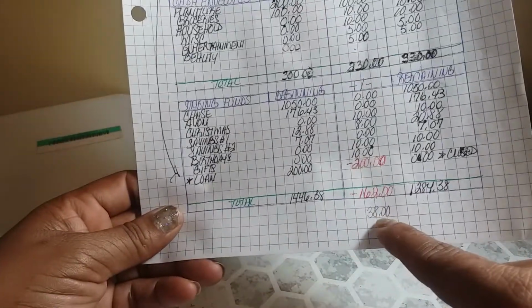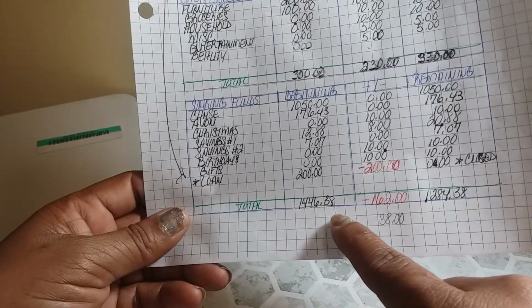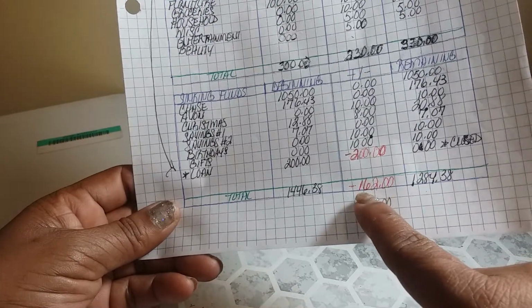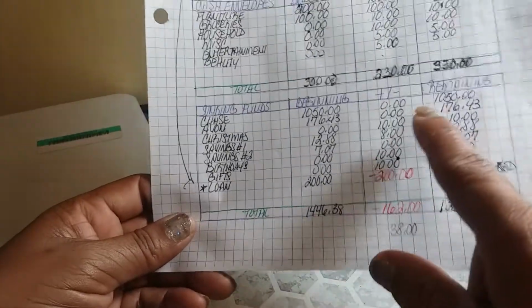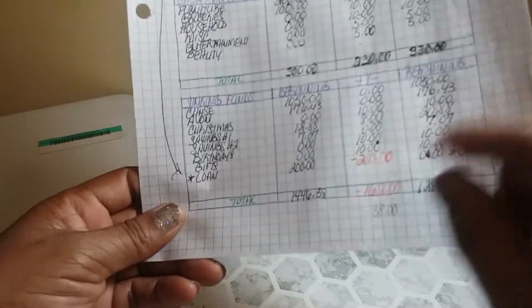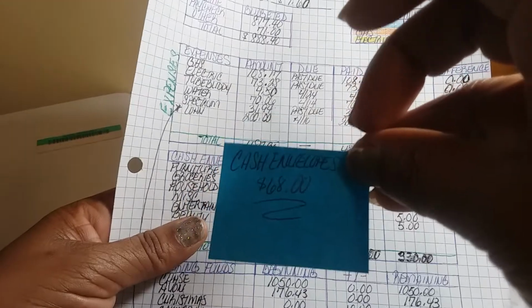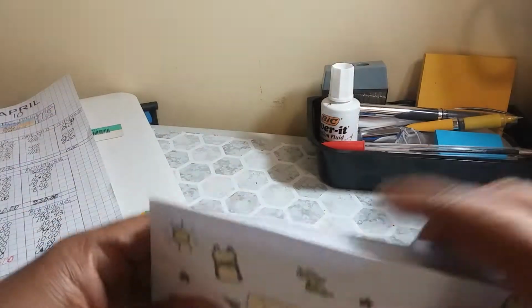So these are the totals here: 14, 46, 38 in the beginning. And you can see where I have minus 162 because that's the difference between these two balances here. The total for this column here is $38 for the cash, and so my total cash envelopes came to $68. I already have that put in here, which is in part 2 of this video, and you guys will see that.